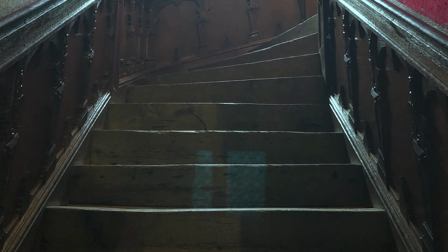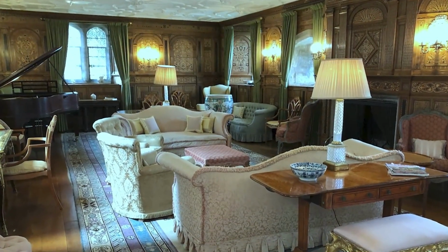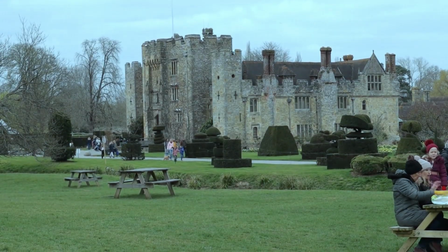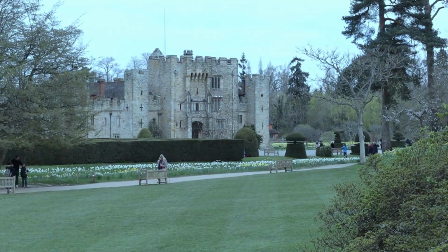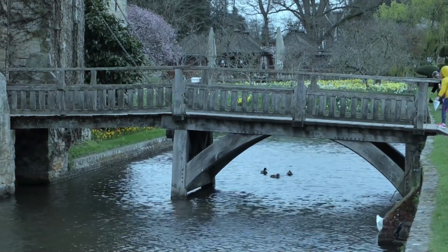Strict preservation rules protect delicate features, heavy equipment is limited, and lighting setups must be minimal. While CGI might be used for subtle enhancements, the castle itself always remains the star. This careful approach lets Hever serve both cinematic vision and historical stewardship.